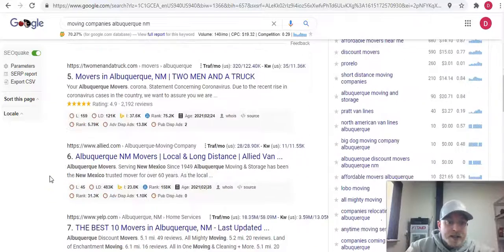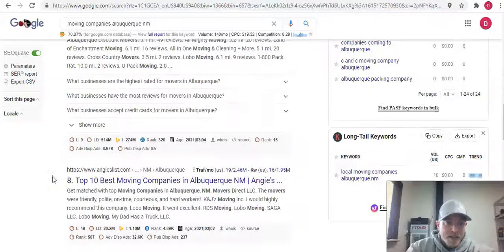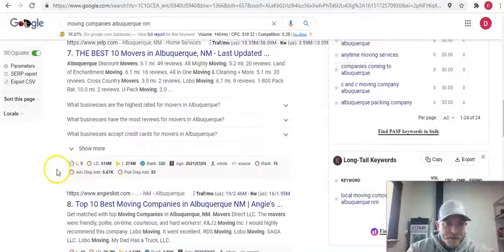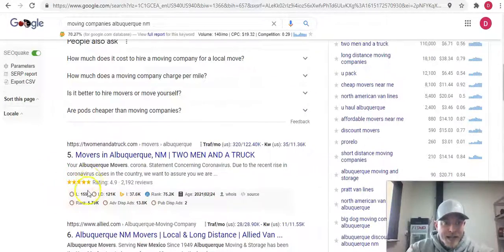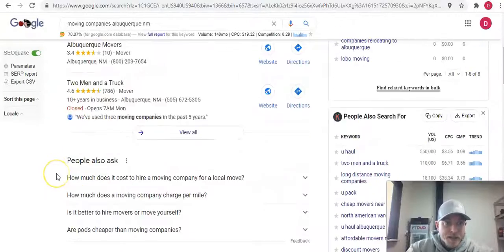So coming on down, this is the organic traffic, and something that I've noticed in this area that I haven't noticed in a whole lot of other areas is that there's just a lot of garbage right here. Like this Ally, man, they're across the country. Yelp, you're always going to see Yelp in there, Angie's List, but man, there's not a whole lot of organic businesses up here, and we can definitely get you up there, right?